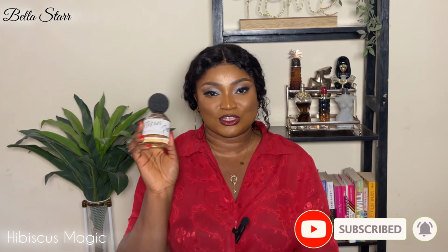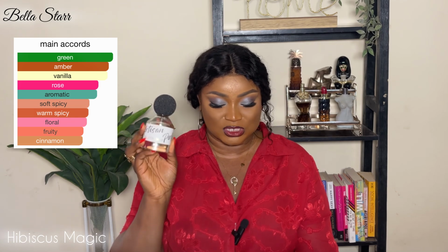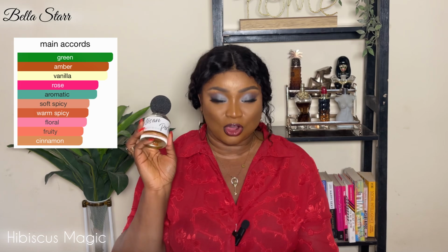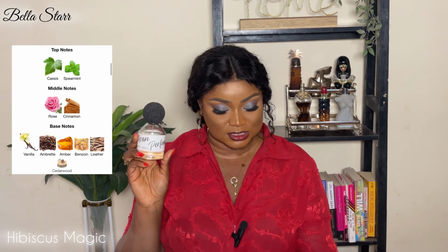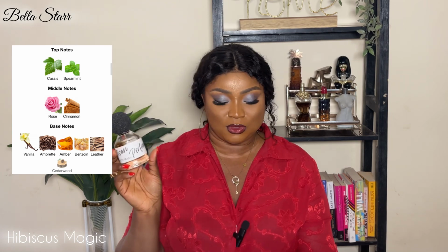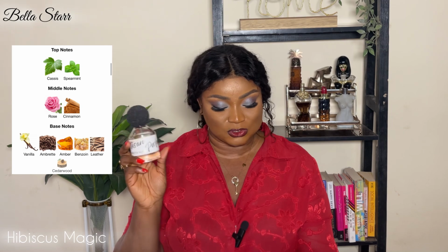The main accords of Hibiscus Magic are green, amber, vanilla, rose, aromatic, soft spicy, warm spicy, floral, fruity, and cinnamon. The fragrance is described as an oriental fragrance for men and women. Top notes of this fragrance are cassis and spearmint. Middle notes are rose and cinnamon. Base notes are vanilla, ambrette, amber, benzoin, leather, and cedarwood.